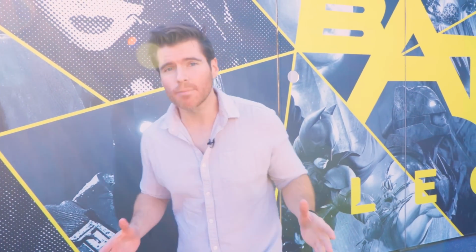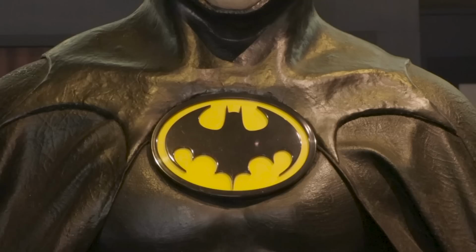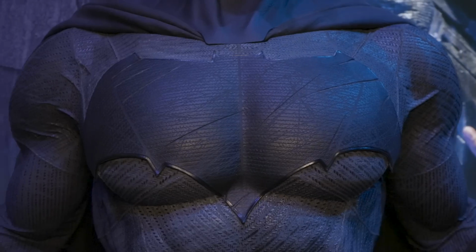We are here at Warner Brothers Movie World up on the Gold Coast. We are going to be checking out the Batman Legacy exhibition. This is the biggest Batman exhibition in the Southern Hemisphere. Not only that, we are going to be getting up close and personal with some screen-used Batsuits. We are going to be checking out Keaton's Batsuit. We have Kilmer, Clooney, O'Donnell, Bale, and of course the Batflex. So with that being said, let's head on in.